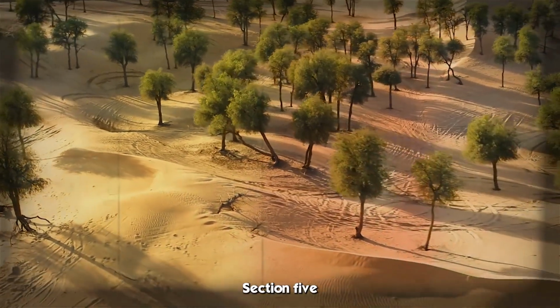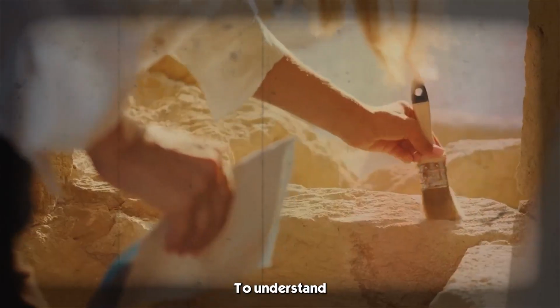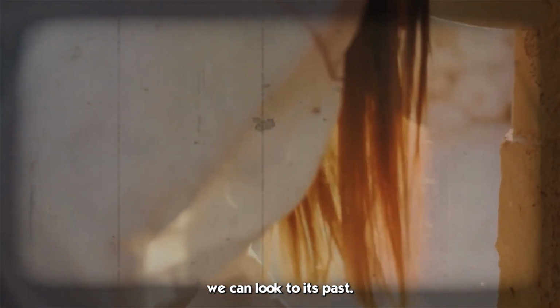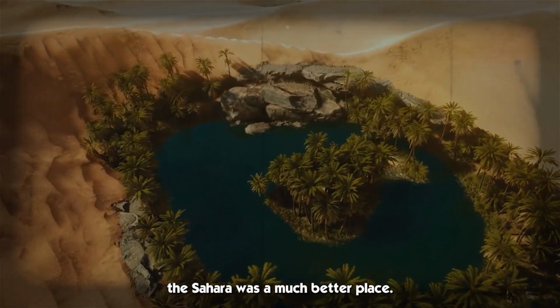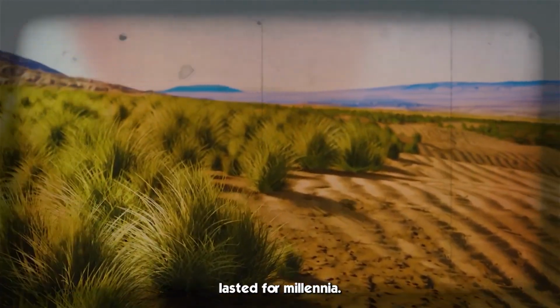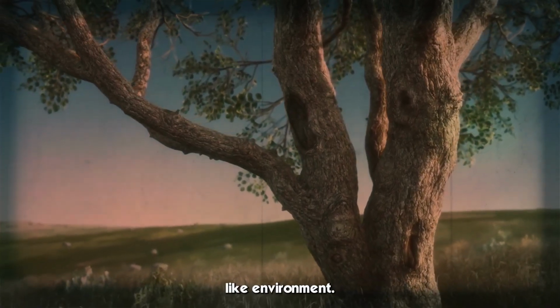Section 5. Echoes of the Past. Lessons from a Greener Sahara. To understand the potential future of the Sahara, we can look to its past. Thousands of years ago, the Sahara was a much wetter place. This period, known as the African Humid Period, lasted for millennia. It transformed the Sahara into a savanna-like environment.